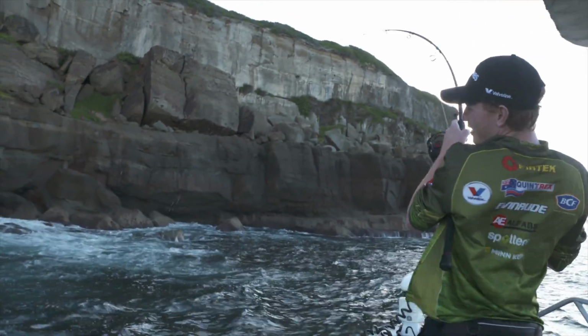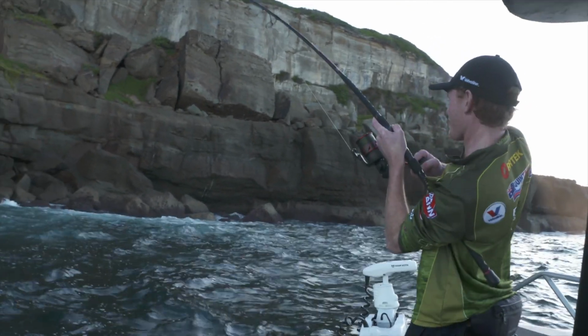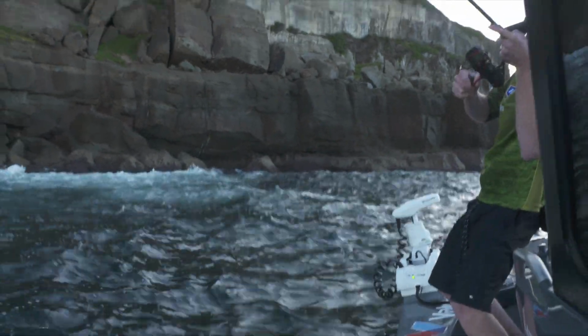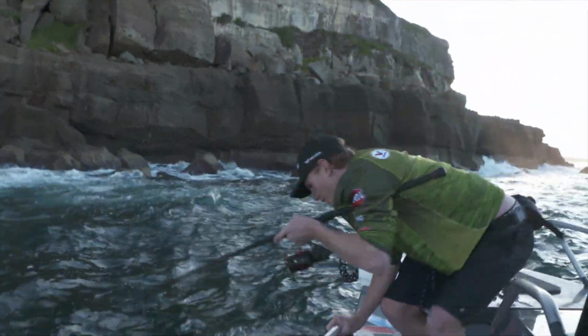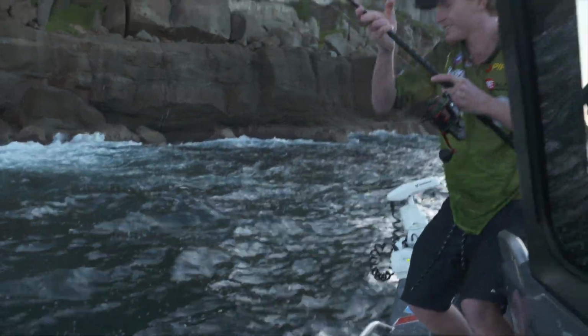Oh, I got him on! Yep! He's coming around there. He's a good one. Oh, get him off the bottom. Here he comes. Oh, nearly went in. Oh, look at that, another, a nice drummer.